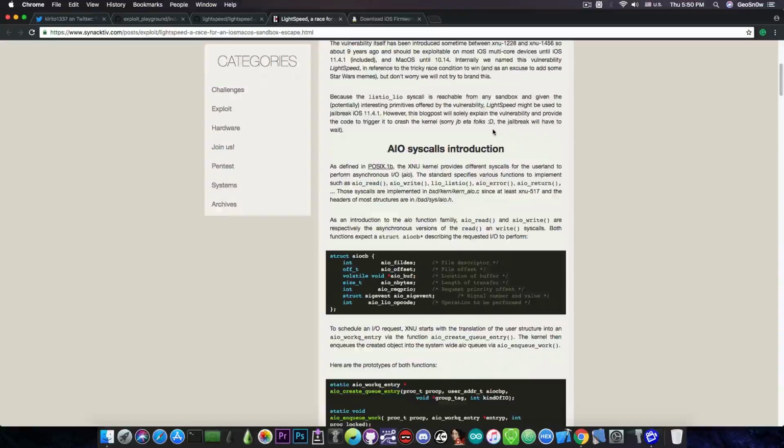So although they're not going to provide a jailbreak from this vulnerability themselves, anybody with exploit knowledge can definitely take this one up and weaponize it into a jailbreak with no problem, because it's definitely capable of that. So definitely a very good exploit for the iOS 11.4.1.